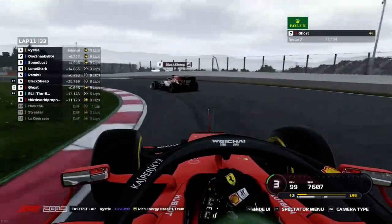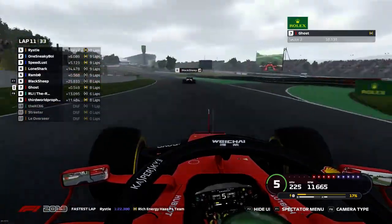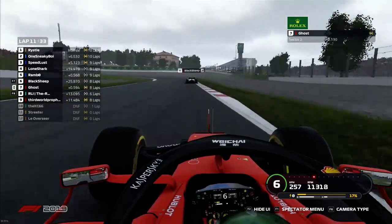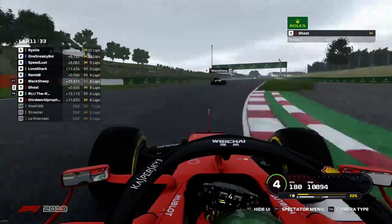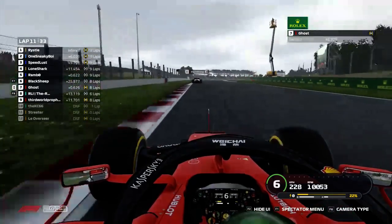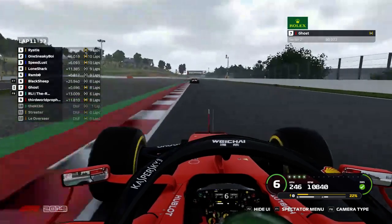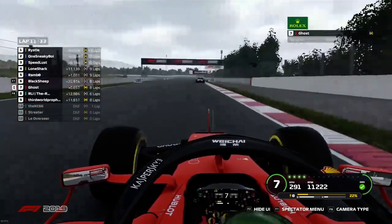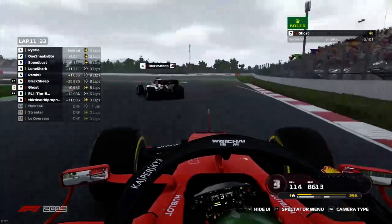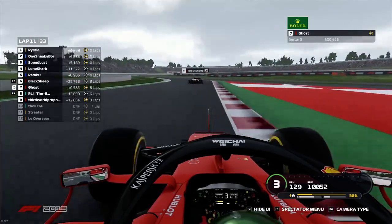Ghost puts in another fast lap, and has reined in Black Sheep quite significantly, and we all know Black Sheep is quite quick on this edition of the game, as we saw from his qualifying performance. But he's just not able to keep it together. Consistency is slightly lacking right now. I don't think he's inconsistent. I think he's had some pretty bad luck. Well, yeah, but right now Ghost is catching him. That means there has to be some mistake on his side.